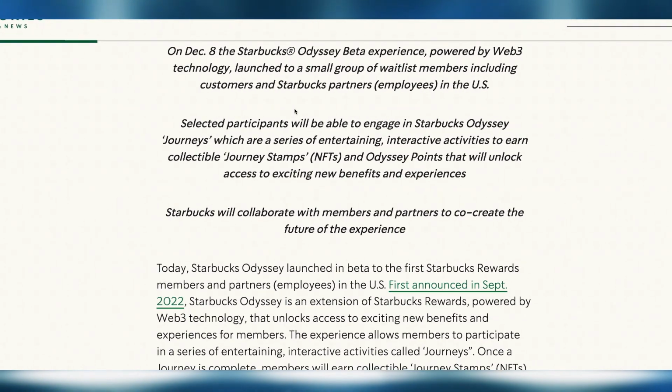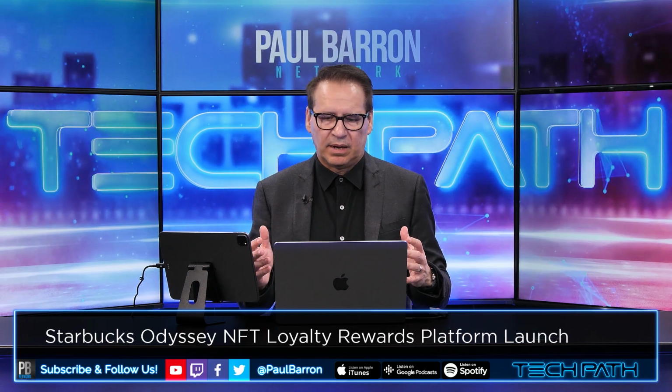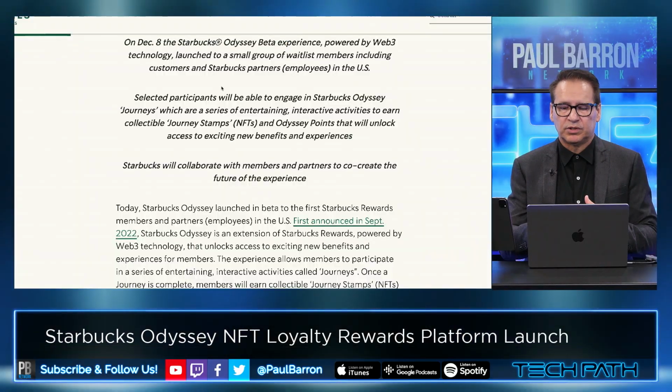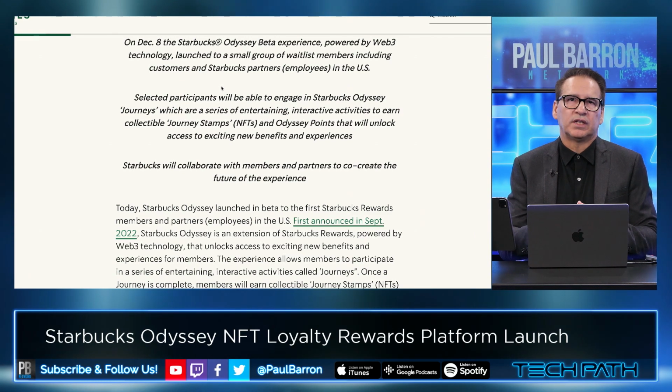So the beta experience powered by Web3 technology launched to a small group of waitlist members, including customers and Starbucks partners, employees. The selected participants will be able to engage in Starbucks Odyssey journeys, so basically building some NFTs, these stamps, and have access to new benefits and experiences. Okay, so I look at this, and the last point on there, let me bring that back: Starbucks will also collaborate with members and partners to co-create the future of the experience.